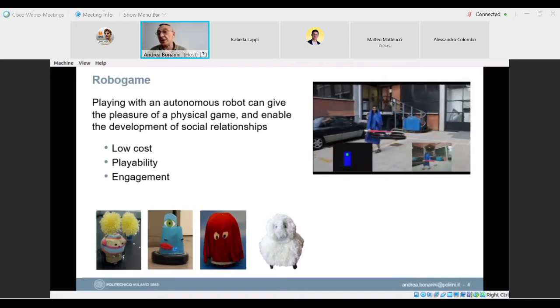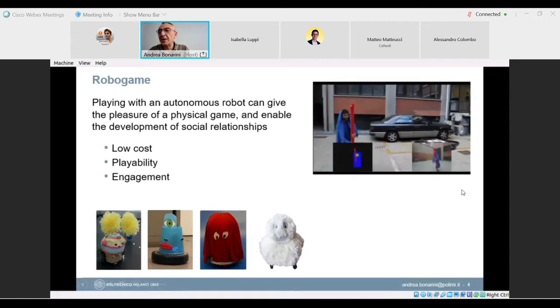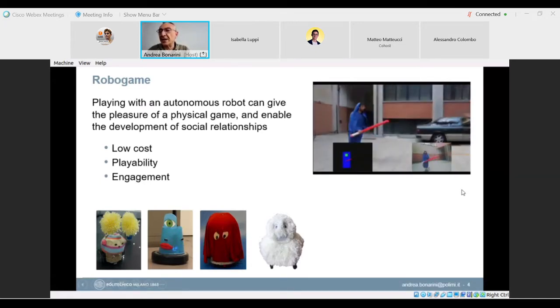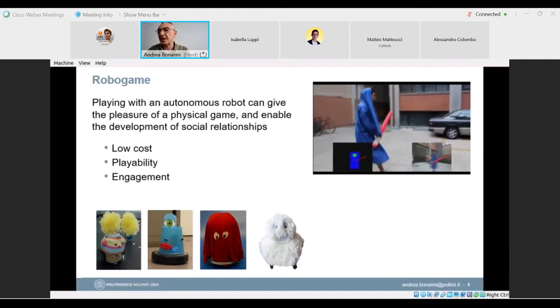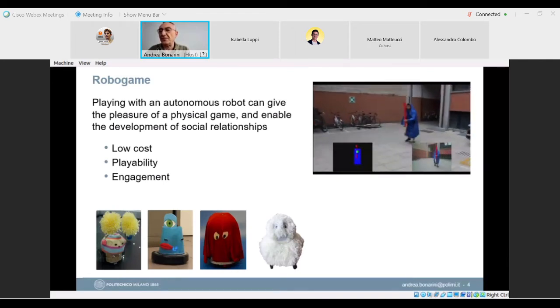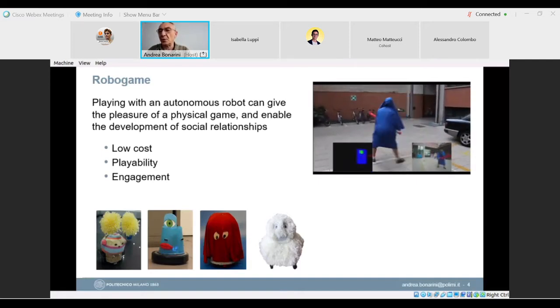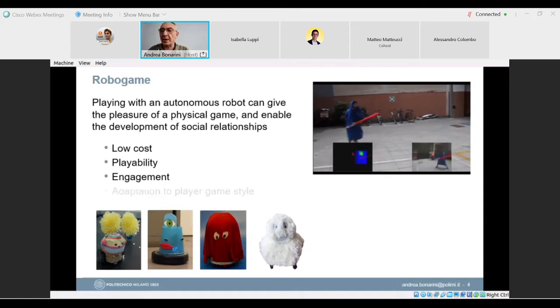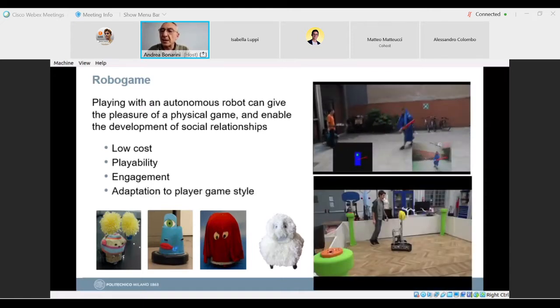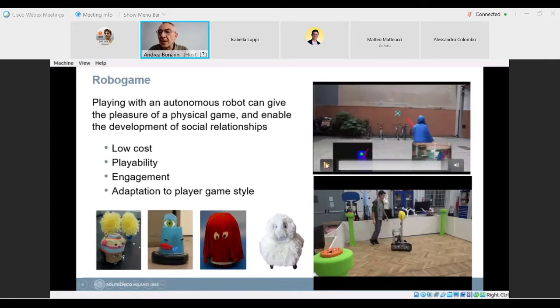This game was very engaging after some tuning, and was also tried with people at fairs and in situations where people, after a few seconds, felt comfortable with the possibility to play. I cannot see. Okay, so let's stop it here.